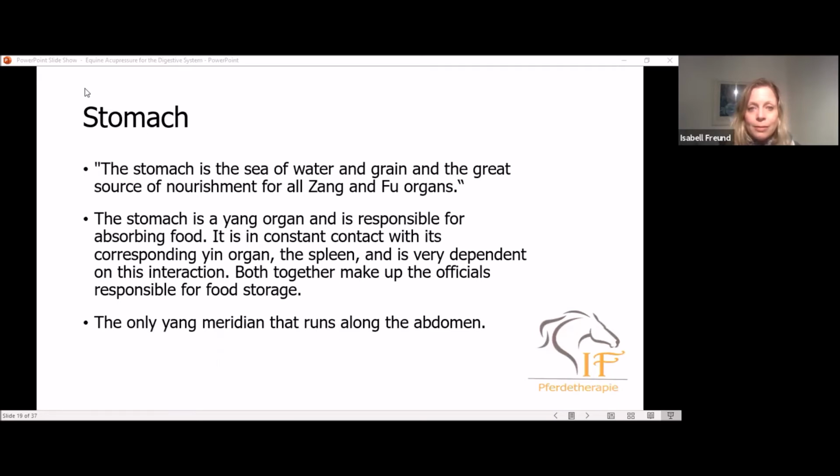It is said that it is the sea of water and grain, and the great source of nourishment for all zang and fu organs. We said that it is a yang organ, and it's responsible for the absorbing of food, and in close connection to the spleen. The interaction between the two of them is extremely important. They both together are the officials who are responsible for food storage, and the yang meridian that runs along the abdomen.